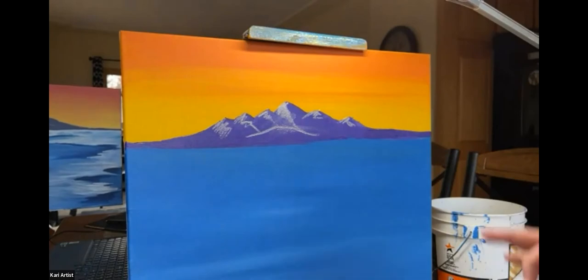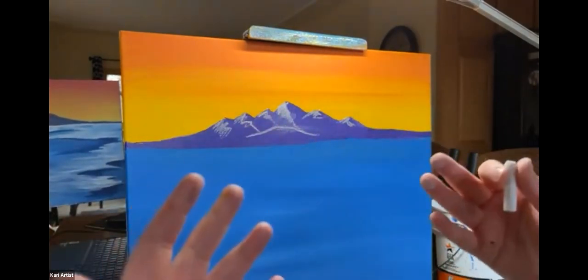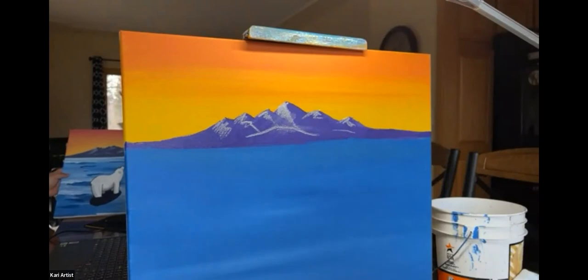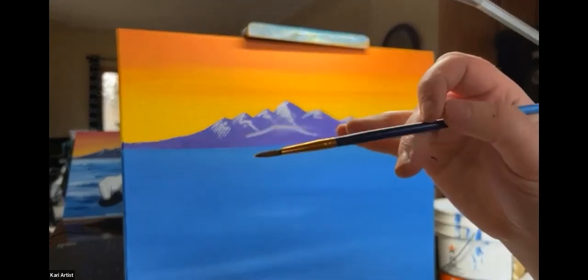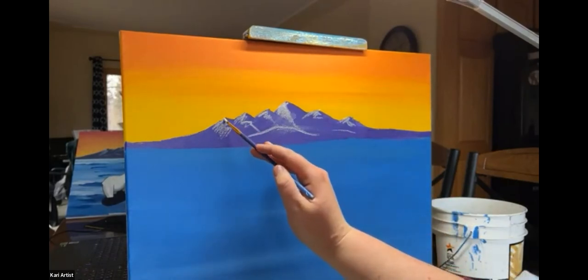So once you block in which side your light's on, if you are really good and consistent, you wouldn't even have to use the chalk, but it just reminds you where you're hitting. You're just going to take your pencil size brush, your little 5-ish paint brush, and load it up with some drier paint. And you're going to fuzz over it.